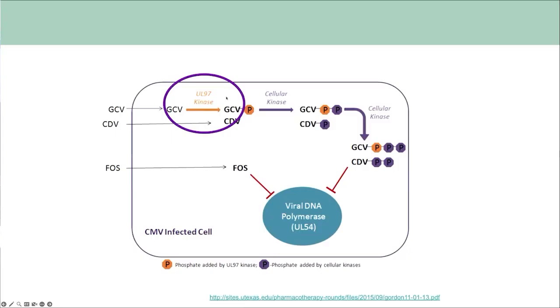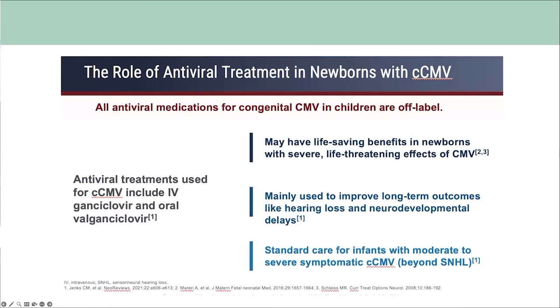And for CMV, the name of the gene is the UL97 kinase that phosphorylates the drug to an active triphosphate form, as you can see in the cartoon. And that's what inhibits the viral polymerase and leads to an antiviral effect. So we know that antiviral treatments for congenital CMV that could include both intravenous and oral formulations of ganciclovir are indicated for babies who have severe illness or life-threatening disease.